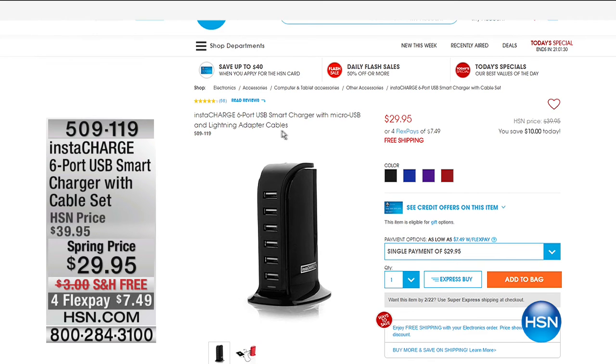Also on HSN.com, we have an Instacharge 6-port USB smart charger with a cable set for $29.95. So you can charge everything with one upright vertical charger. Free shipping, $7.49 to get home. Item number 509119.